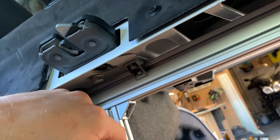I weighed the frame with the baffle. The frame is 3.6 kilo. With the baffle, it's 5.8. So the baffle is 2.2, nearly as heavy as the whole aluminium frame. Crazy.